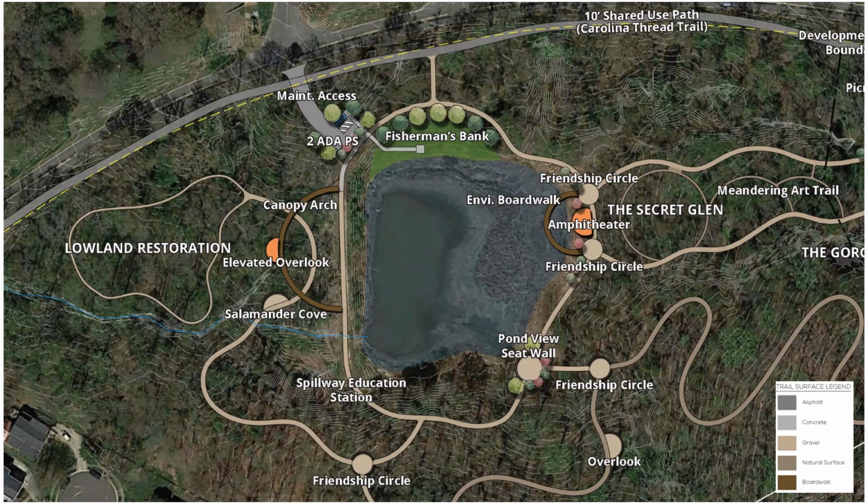A loop gravel trail. This trail features a spillway education station with signage that educates all ages about the existing infrastructure on the park property, and an asphalt maintenance entrance with 2 ADA parking spots. This was added to create better access to the pond amenities. In this area, the schematic plan aims to minimize boardwalks and bridges from both a budget and maintenance perspective.